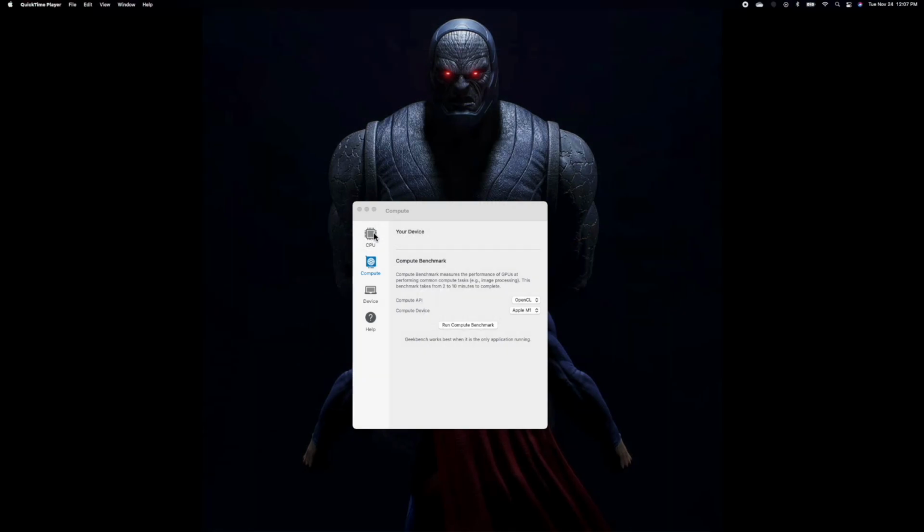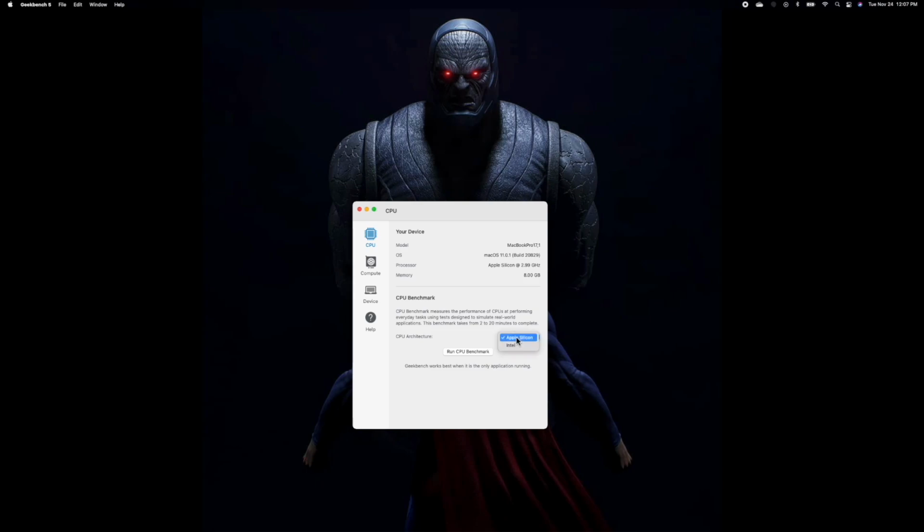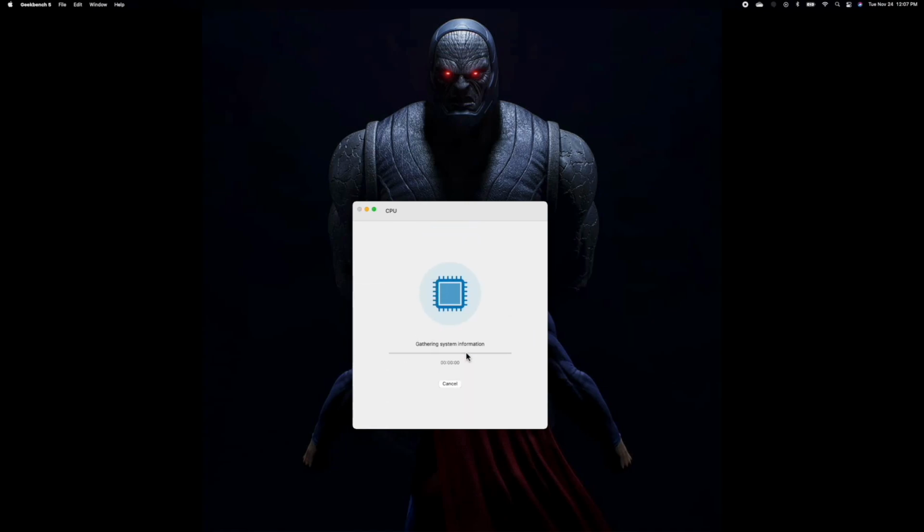216. Some Geekbench benchmarks. First for the CPU. I'm going to run this with the CPU architecture Apple Silicon, just so we can see how fast the processor is at full speed. I'm then going to run the benchmark using the Intel architecture, so that we can see how much of a performance hit Rosetta is on the MacBook Pro. I'm guessing it's going to be like a 40% performance hit. I don't know that for a fact, I'm just guessing.